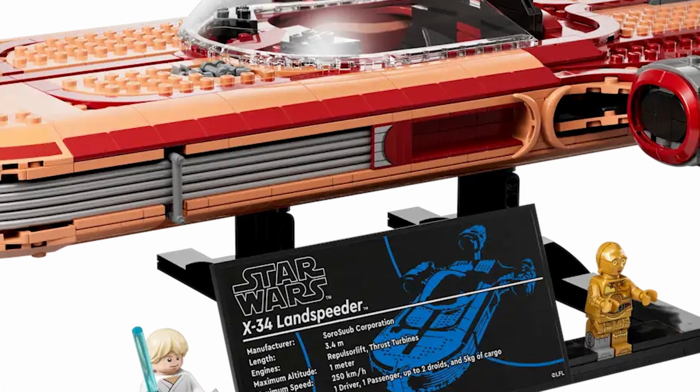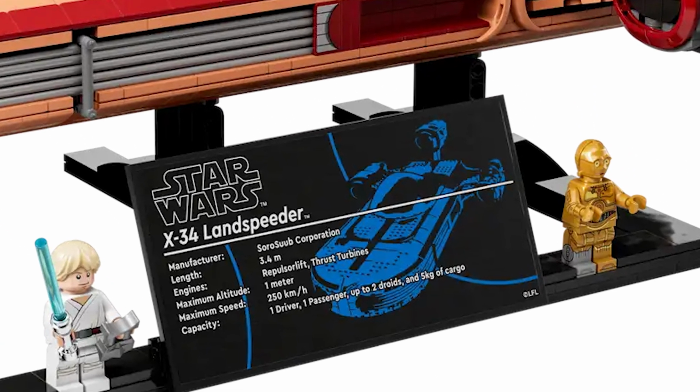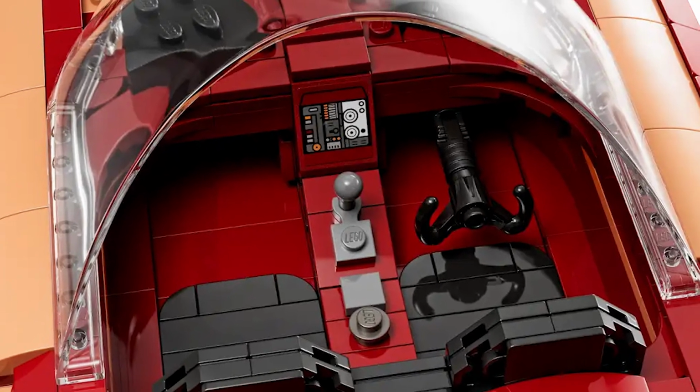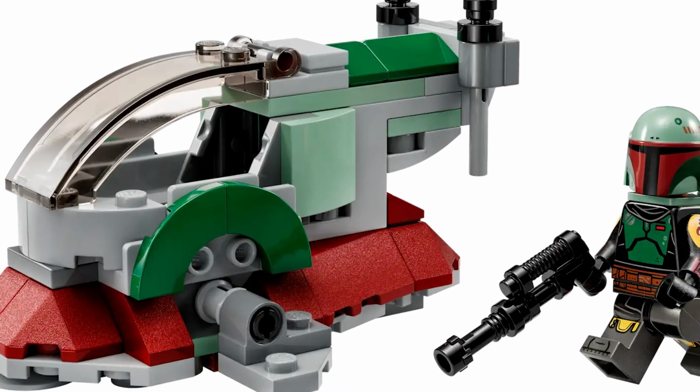But once this set retires, I would expect this set to increase in price, obviously above retail. And with how many of these sets are available below retail, I would go that route rather than spending the $240 on it.